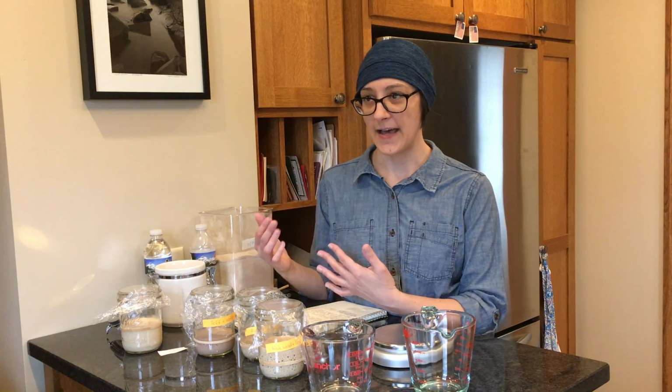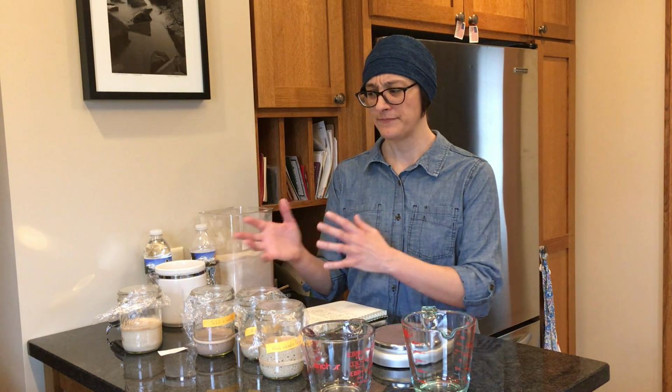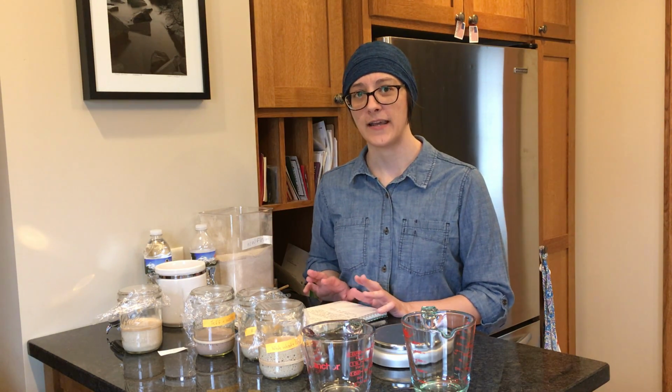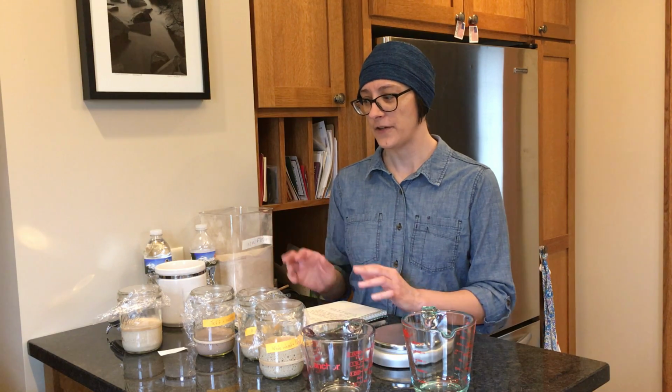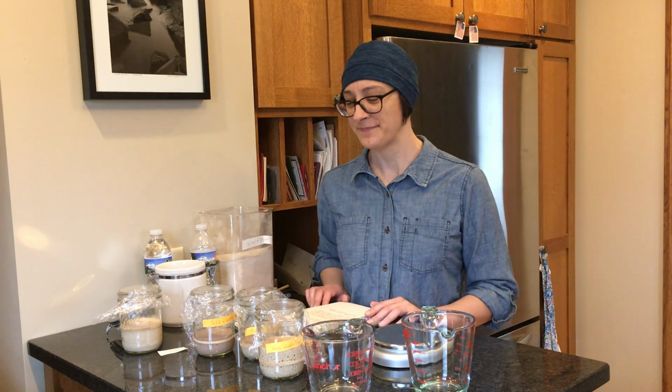them and hope that the natural bacterial growth will just sort of do its natural thing without getting interference from outside flours. I don't know what I'm doing.